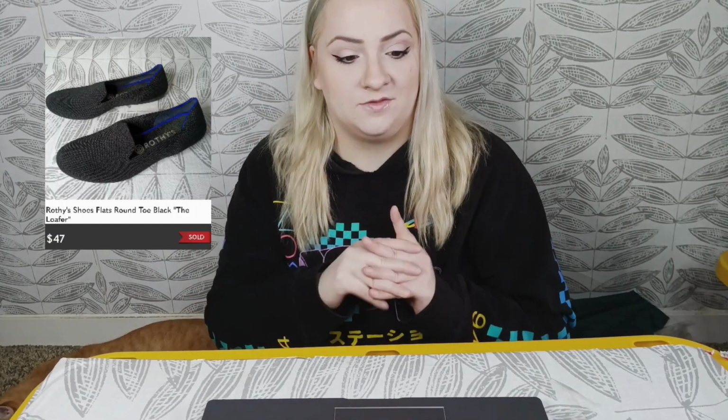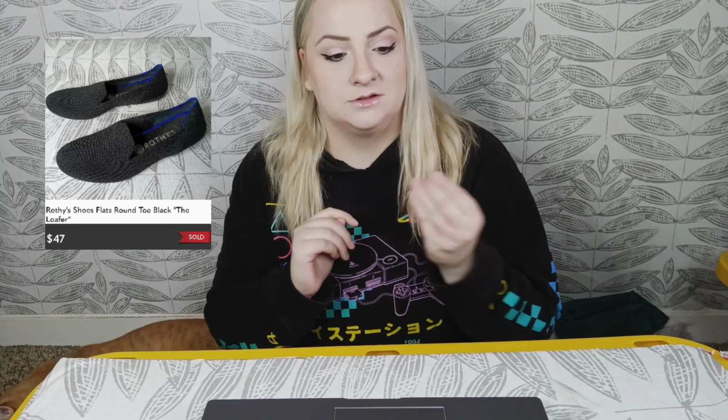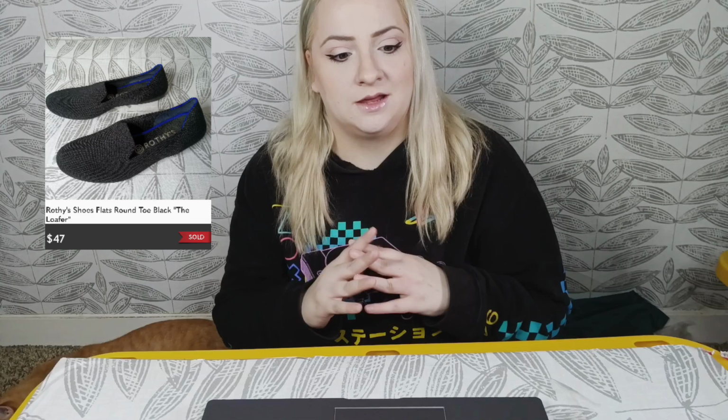Then we have Rothy's. These are the loafer. If you get these black rounded toe loafer style flats, definitely put the loafer in your title because that is the style name. It does help it sell faster, and these sold within a week, which is great because Rothy's have slowed down.